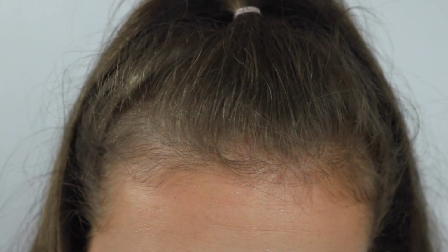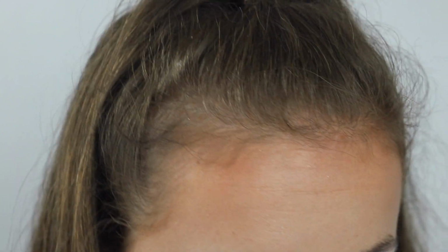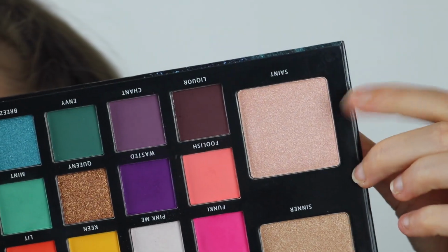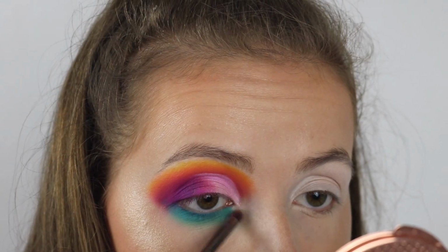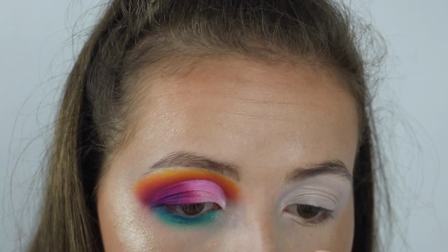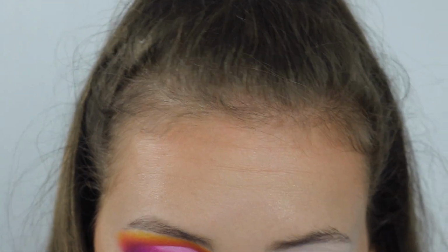Okay, so I think for the inner corner, I'm going to take one of the highlight shades in the palette. So I'm going to go in with Saint, which is the more pinky toned highlighter. And I'm just going to pop that in the inner corner. Okay, so it's not the best highlighter in the world, but it's okay. I'm not going to do the brow bone. I haven't been doing the highlight on the brow bone for a while now.